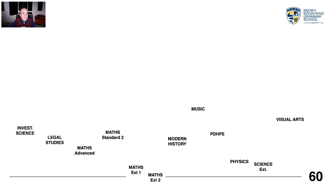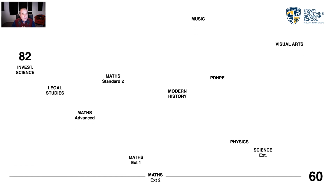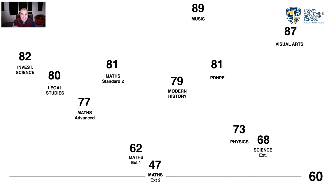And last lot, the rest of the subjects, these are what you would need to go to 60. So we've still got, say, music, visual arts is still at 87% to go to 60, whereas in physics, I've got 73% to get to 60. But you might be thinking, oh, I'm going to take science subjects because they scale well. They're more difficult. The strength of the competition and how well you go in them comes into play.